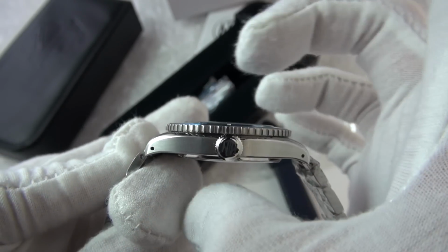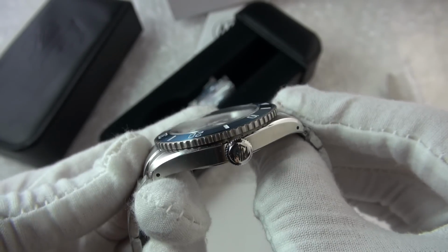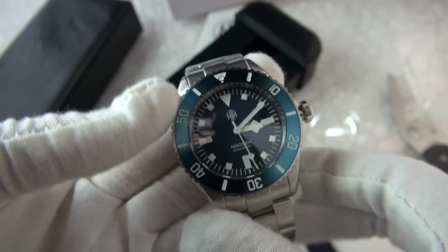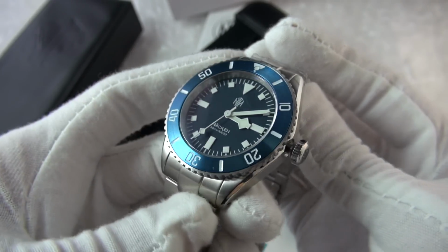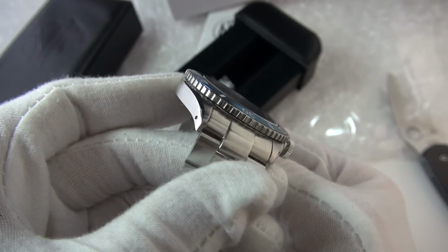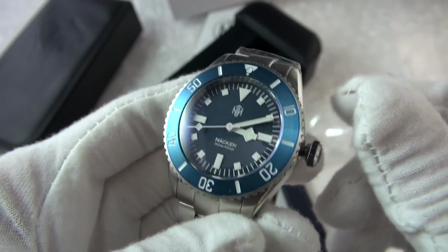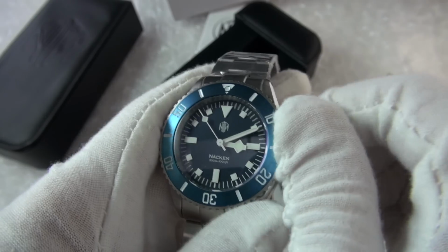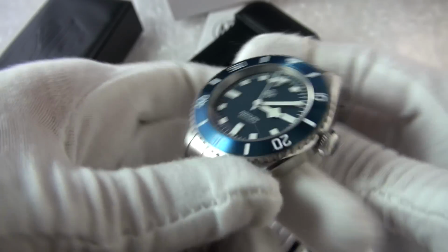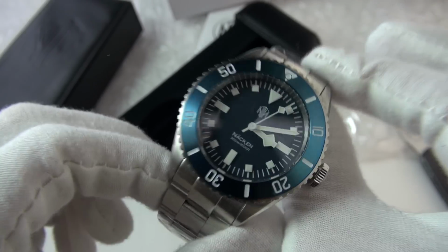entirely original. In fact, when this was released, I believe it was the thinnest 300-meter diver on the market. I'm not sure if it still holds that title, but it's a worthy accomplishment. The case is very different to the Tudors. It's completely original. I was very impressed by the polishing and the quality of it. Also, it's made out of substantially superior materials. We have better lume. The lume on this thing is absolutely nuts. I'll include it when I do the full review. Also, it's very small. Wow, it wears like a 38. It is a 40.